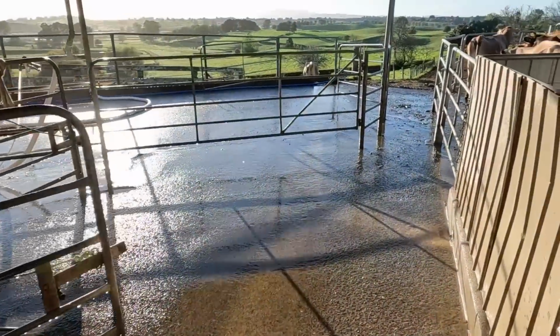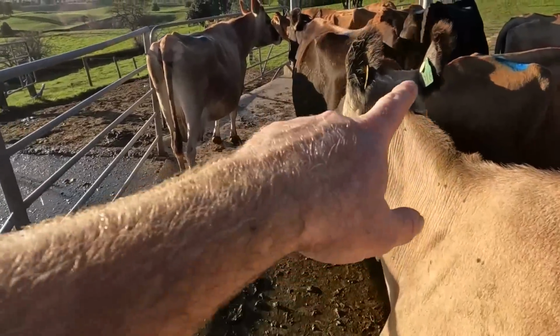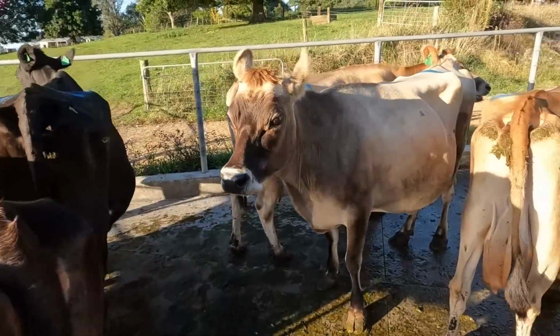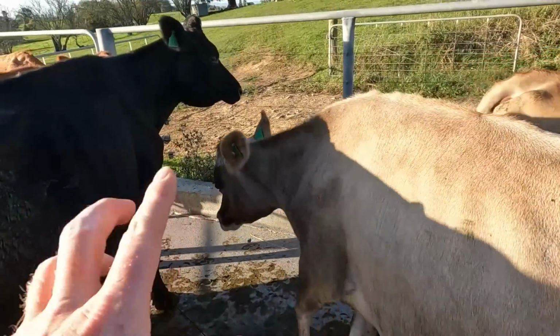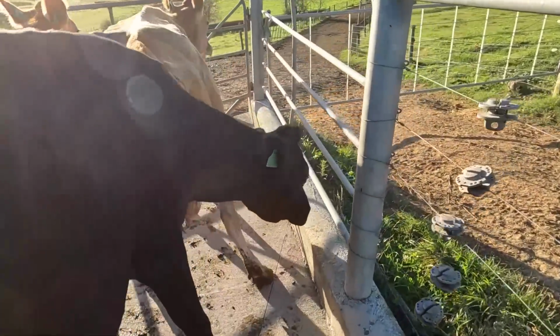One thing I did forget to do though was just check to make sure they all have their NAIT tag. So these little white dots in the rear. You've all got yours. It's just the older cows that sort of don't. They've got theirs. That one's got one. You've got one. You've got one. You've got one. Just this black cow here.